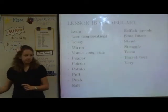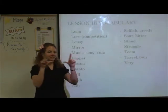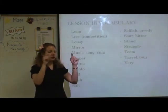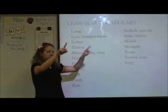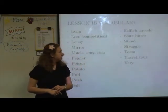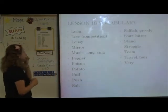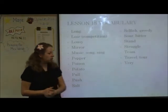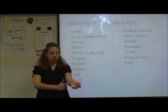Is that the sign for sign too? Like if there's a sign on the road? No, it's license. That's a sign. A sign is like if you trace around it. Kind of a box. Yeah, if you just trace a box. Okay, so license is this way. Okay, then we have long, and I've seen it with an L most of the time. So you have long.